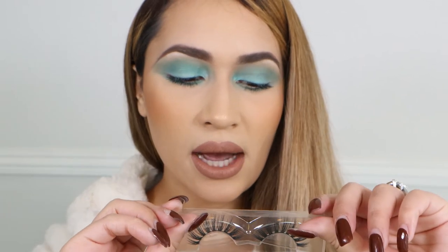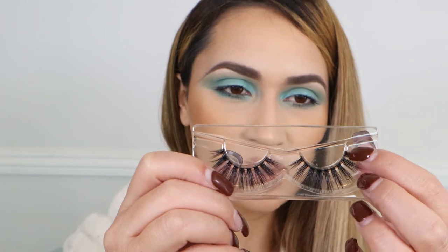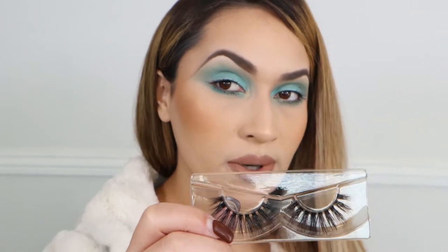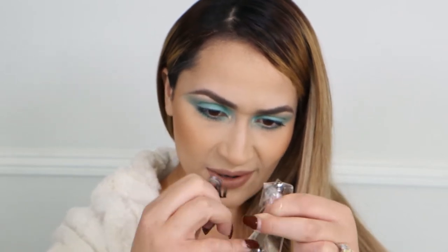It looks like I'm actually not going to have to cut them. They don't have the extra black strand towards the outer and inner that you normally would have to cut. Now my eyes are really, really long, so I normally don't have to cut my lashes. So let's go ahead and take these out. Always be careful taking out your lashes.